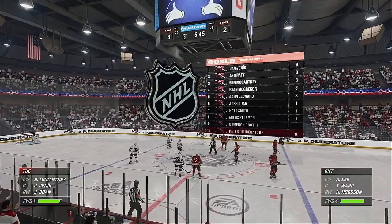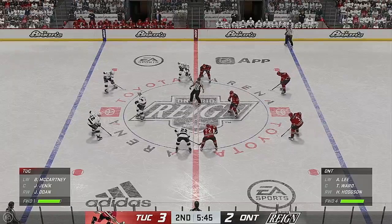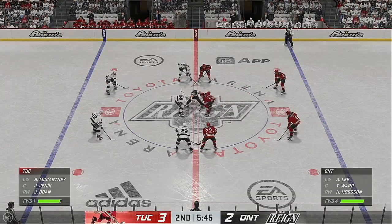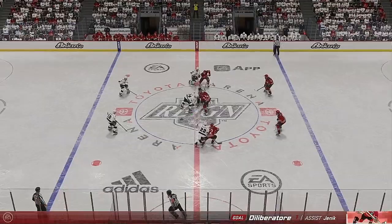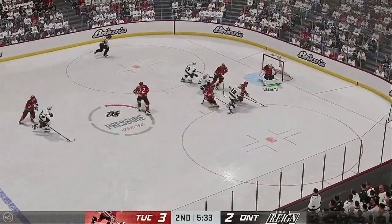Tucson's taking a one-goal lead here in period number two. Yeah, now it's about not sitting back, not saying, hey, if we've got a lead, we're going to protect it, but being aggressive and trying to go after more. Ontario's going to start off with the puck here in the neutral zone after winning that faceoff.